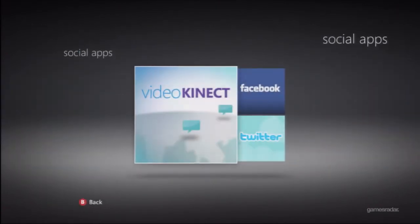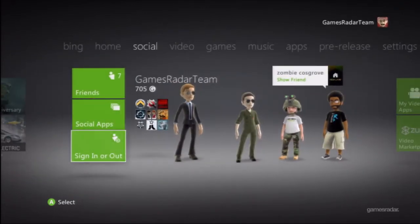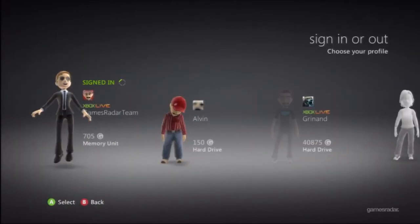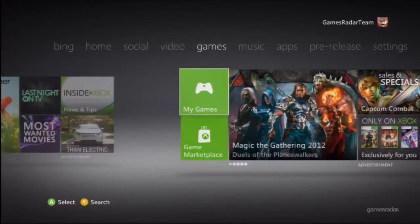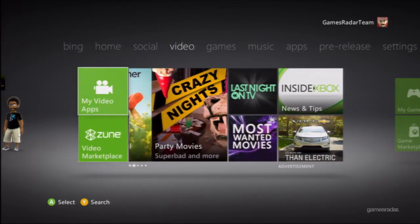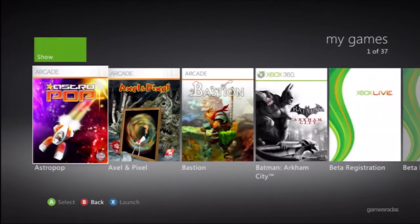So here's a tab you'll probably never go to, but there they are, Facebook, Twitter, and Video Connect. And then here's a button that makes it easier to sign in and out of your various profiles. I'll stay with GamesRadar though. So then the video, you can see the promos and ads are still pretty prominent, and the stuff over on the left. Games, here's what your game library looks like right now.